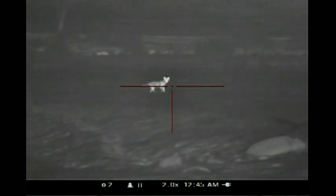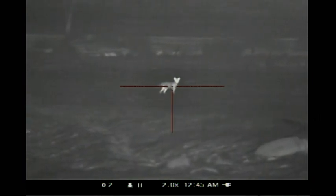I was gonna try to shoot him through the one fence, and he slipped through the fence. He was coming right in. Awesome, awesome kill. 12:46 a.m. Smoked him.